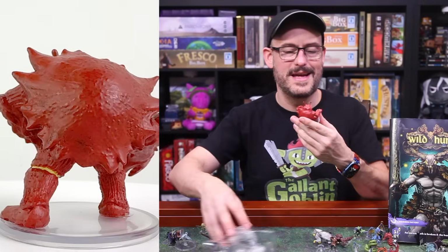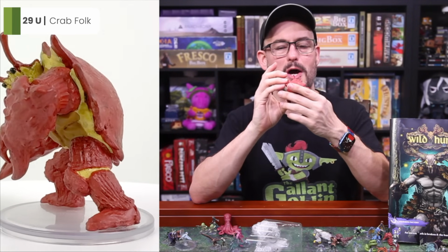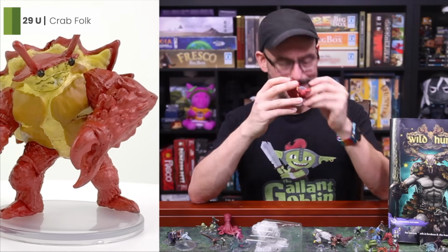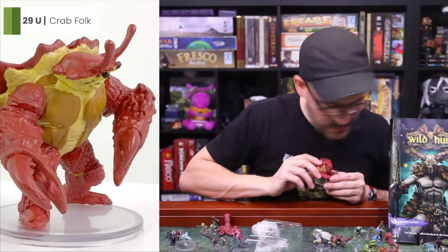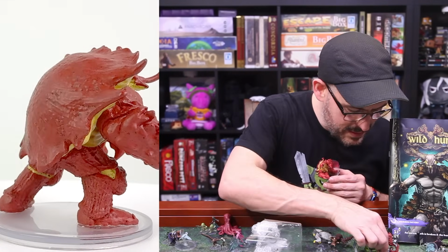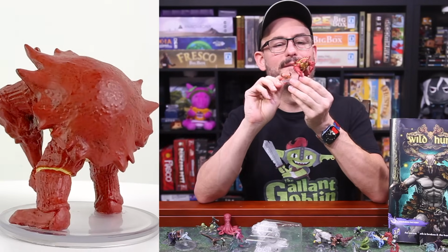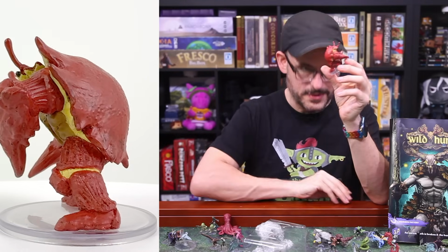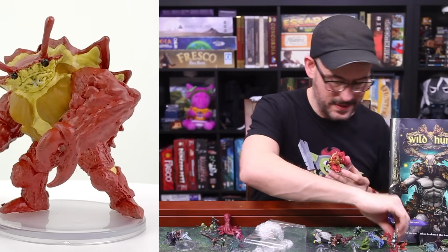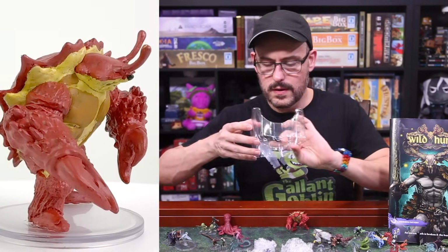Ooh, I think we did. We have a crab folk, which I am not familiar with. But oh my god, that is cool. Where's my other crab mini? He is over here. So growing from that into that, look at that. Dark red. Oop, got a runner too. Very cool. I like that. That's a very cool mini. All right, and we got a couple more small ones to go in here.